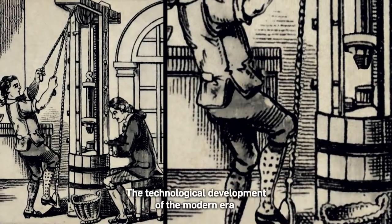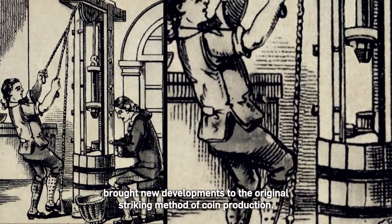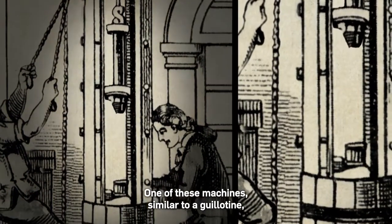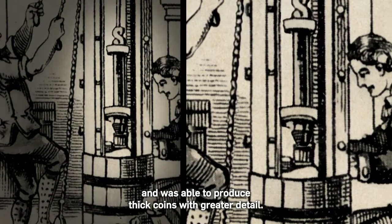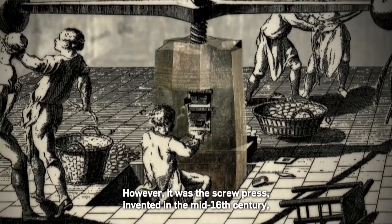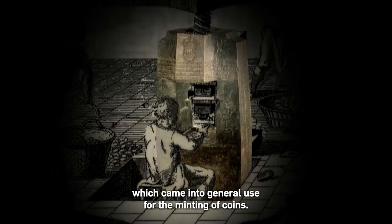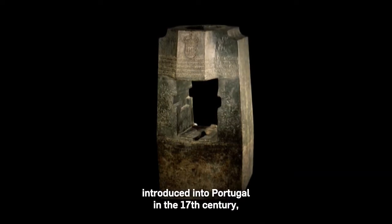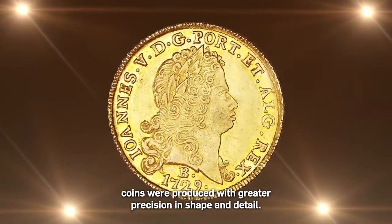The technological development of the modern era brought new developments to the original striking method of coin production. One of these machines, similar to a guillotine, allowed greater force to be applied and was able to produce thick coins with greater detail. However, it was the screw press invented in the mid-16th century which came into general use for the minting of coins. With this technology, introduced into Portugal in the 17th century, coins were produced with greater precision in shape and detail.